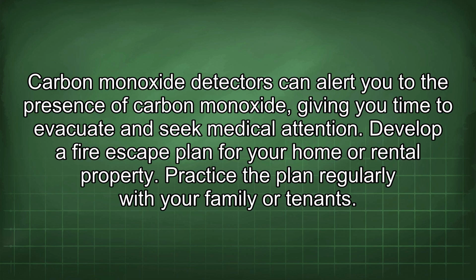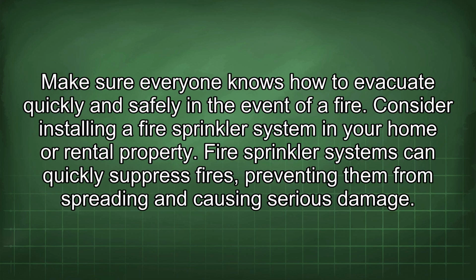Practice the plan regularly with your family or tenants. Make sure everyone knows how to evacuate quickly and safely in the event of a fire. Consider installing a fire sprinkler system in your home or rental property. Fire sprinkler systems can quickly suppress fires, preventing them from spreading and causing serious damage.